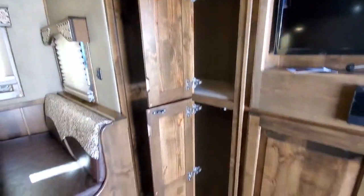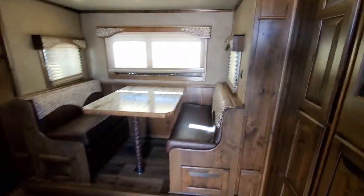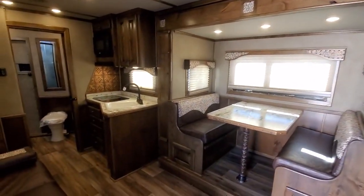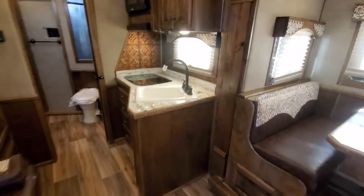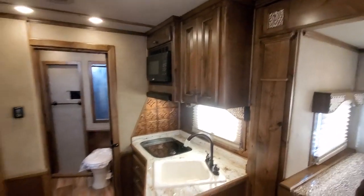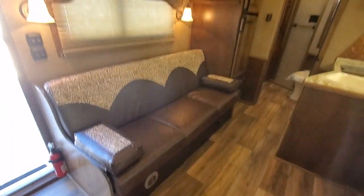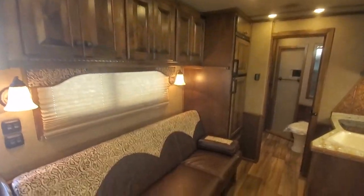Center entertainment. Got a decent sized closet over here with hanging storage. Our closet goes back a ways in there. Dinette sleeper. We got a couch over here with a fold down bunk.